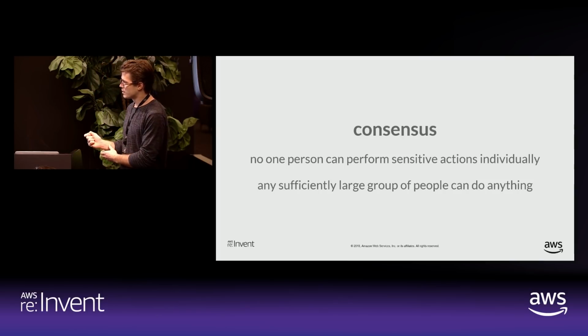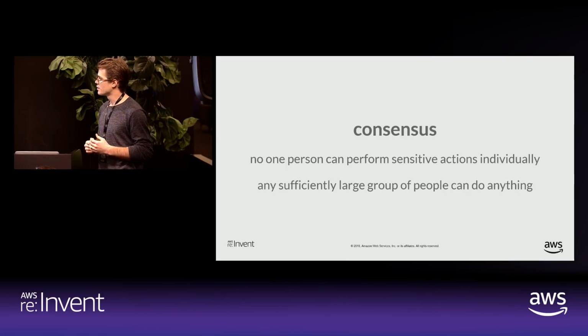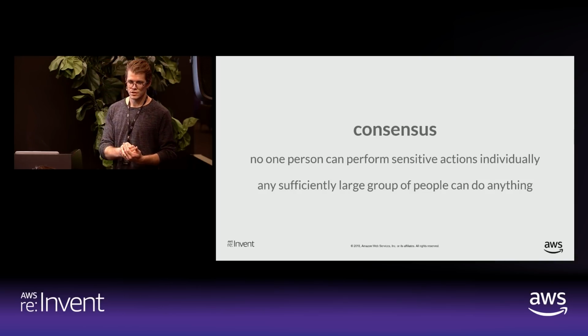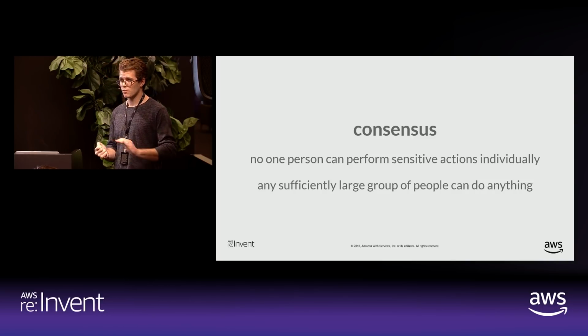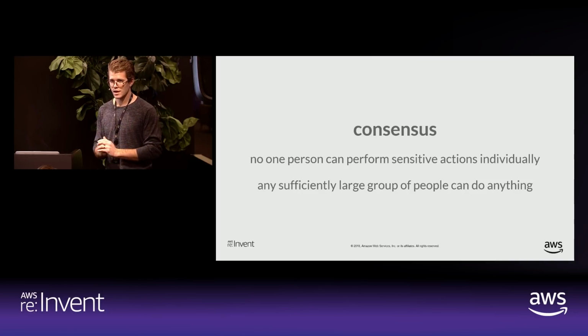More on the human element of the infrastructure team, we've implemented this idea of consensus. Within Coinbase, consensus really means that no one person can perform sensitive actions individually, but any sufficiently large group of people can do any scary action together. This is a critical idea, and it's carried throughout our tooling across Coinbase. Typically, the number of people required to perform an action is proportional to the sensitivity of that action.